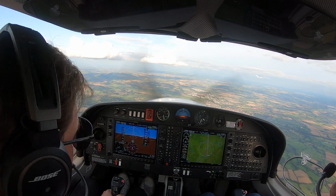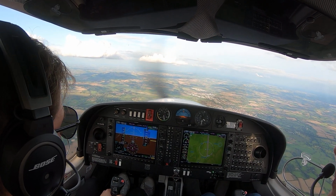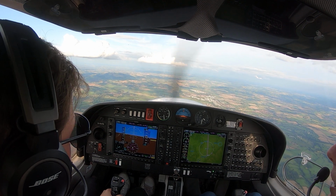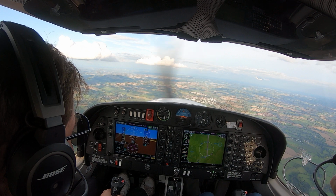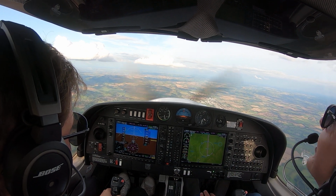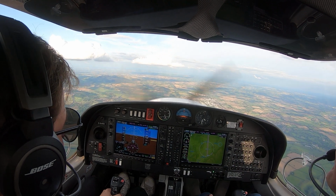Okay. So reduce back to idle? Yeah, power slowly back to idle. Just a gentle pullback, not what we saw on the engine logs the other day. The power changed by 60% in less than 1 second. That's not going to do the prop governor any good. But it's going to do it when I put full power on again, though, isn't it?